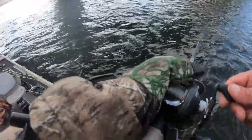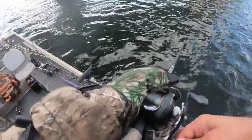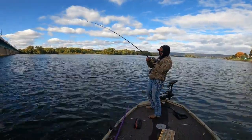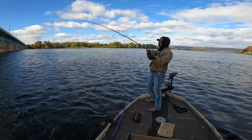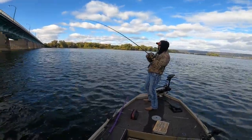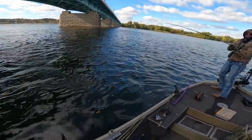Yeah, we'll get it. So let me get this one in slowly. Fish on. It's a big one too. Holy, that's a big one. Great when you get home. Oh man, that's a good one.